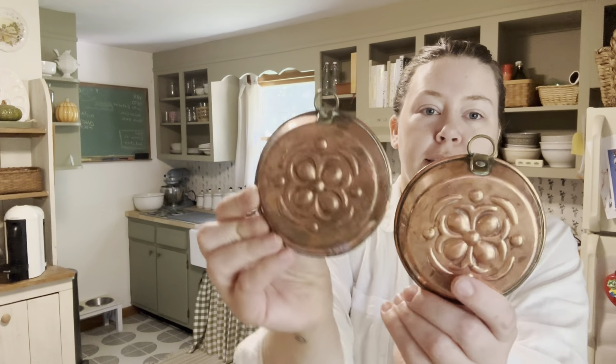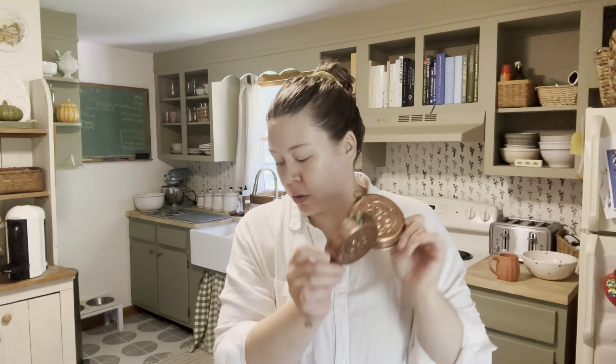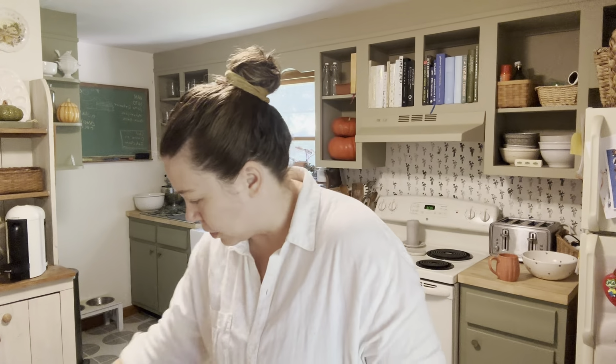And then these are my favorite things I found, I think. Oh, I don't know. There's so much to choose from, but I love these tiny, look how small they are, little copper molds, the little pair of them with the little handles. And they are just too, too cute. I've never seen them so small. And these are definitely pretty old. So I snagged those.